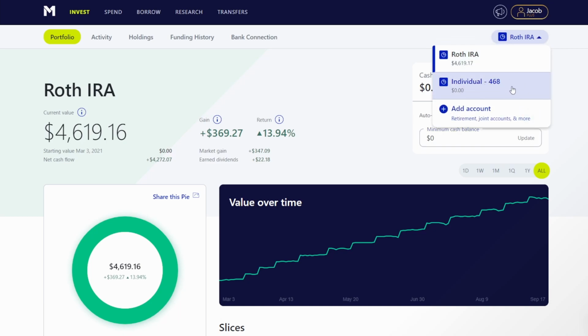This is not a retirement account. This is a taxable regular account. It's like what I have with my Robinhood account. It's the same kind of account. So everything that happens in here, it's all taxable, and I can put as much money as I want in here and all that kind of stuff.